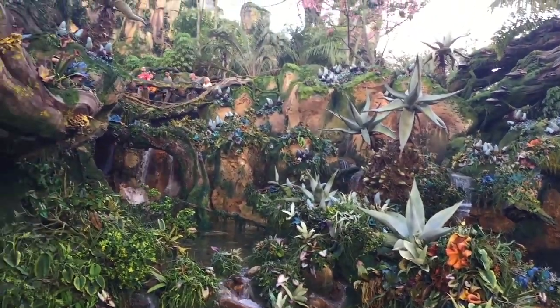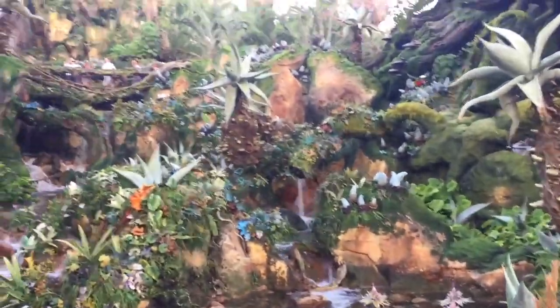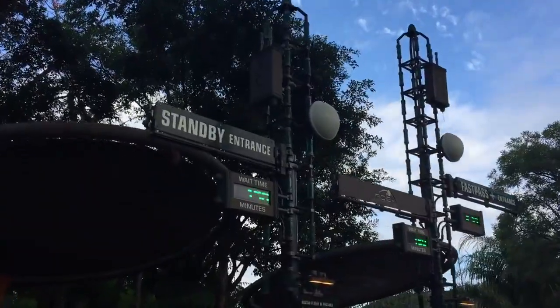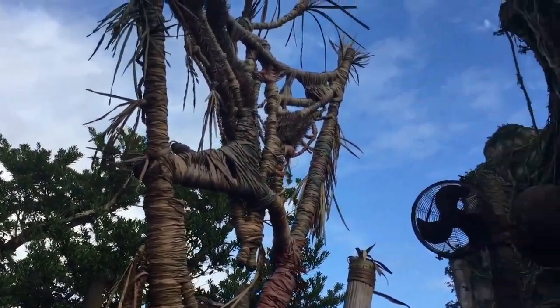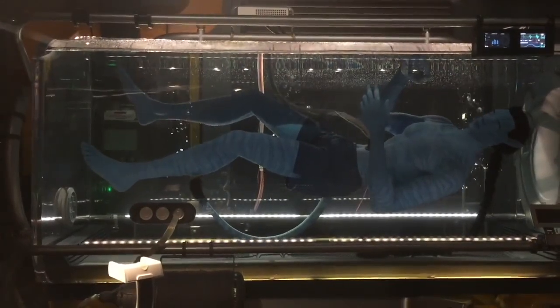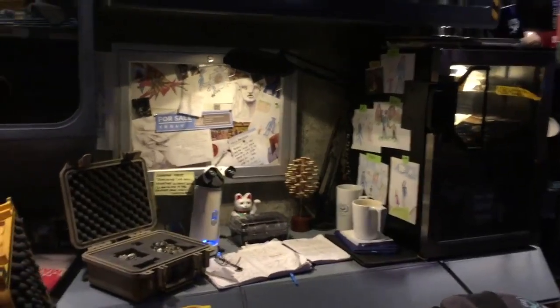We have finally made it to the queue part of the ride, and this area is so gorgeous. It looks so realistic and definitely feels like you're in Pandora. I'm pretty sure the standby line says it's 150 minutes, so it'll be quite a while. This is definitely the main feature of the queue area of the ride. We have an avatar, and it looks so realistic. It's also really large in real life, and you can see it's in water.